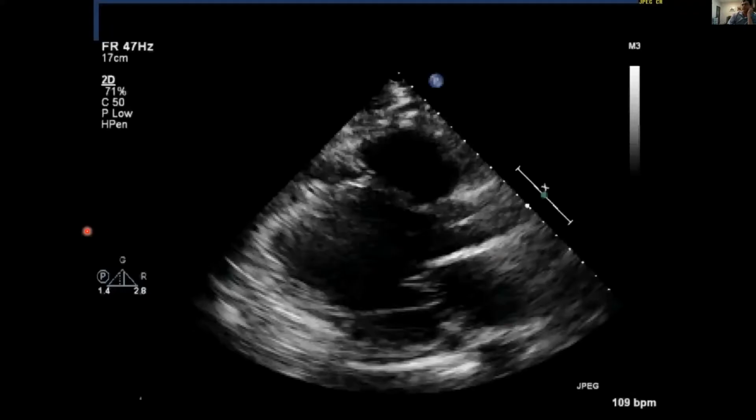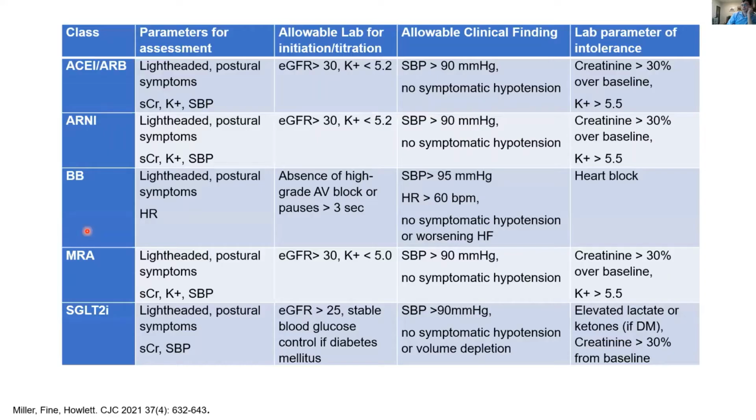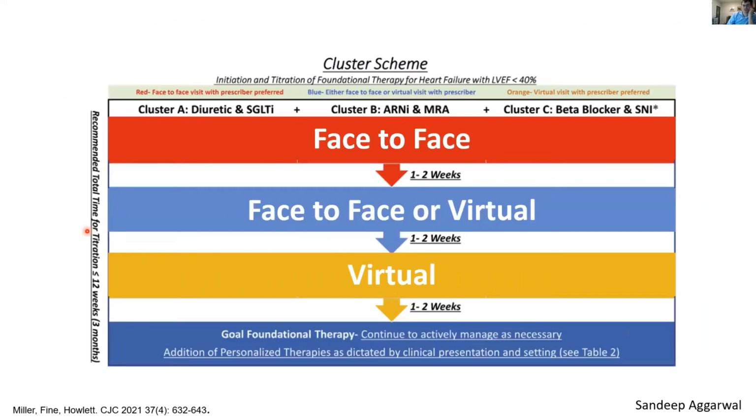I think he would have done maybe even better with your approach of starting the SGLT inhibitor at the start, with maybe a low dose of diuretic if his weight wasn't improving. So I think that would be totally reasonable.